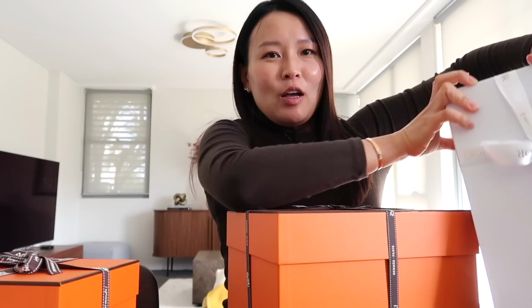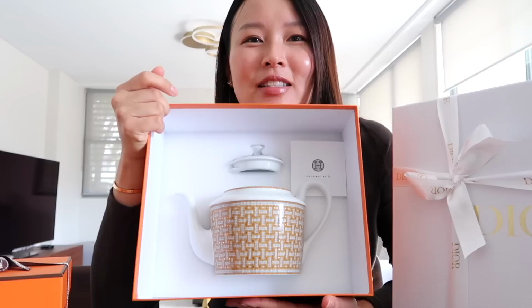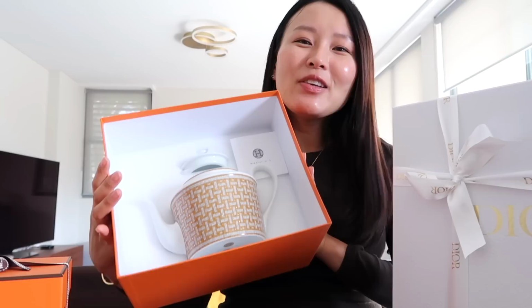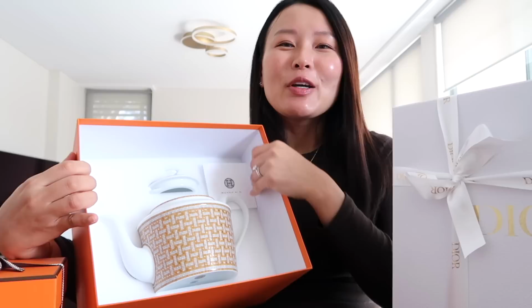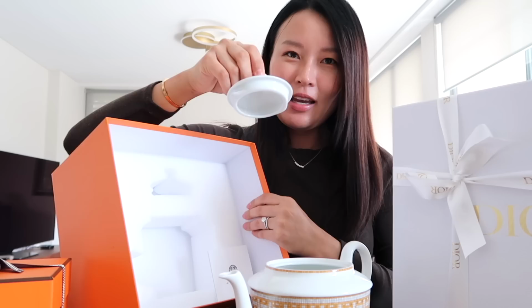So let's get into the bigger one first. It is unbelievable how long you have to wait for some of these Hermès homeware pieces. Their tableware ranges have been so popular that I think we waited a good 3-4 months for this. But our teapot finally came in the mosaic gold collection. You guys know that we've been slowly building up our mosaic fine china collection, and because we're gonna serve dessert, well, fruit and tea after dinner, I thought this was the perfect timing that this arrived. There's really not much to it, just a teapot and the lid. So that is the first item that we picked up.